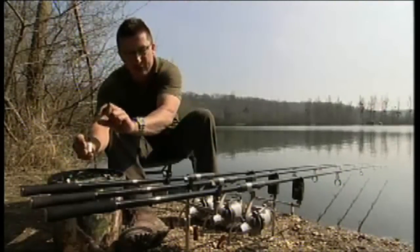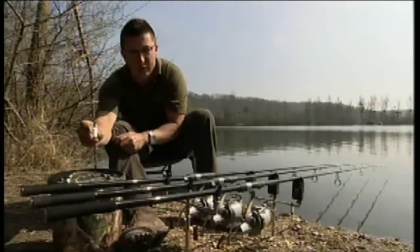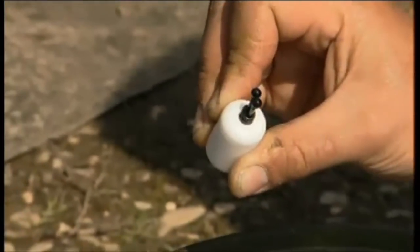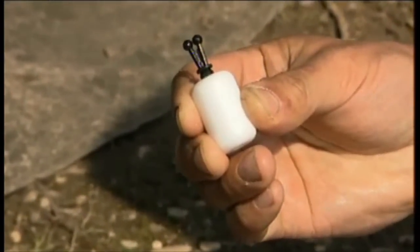So you can see, if you're fishing for little tiny twitches, you can see how much the line actually pulls forward rather than the bobbin just rising. So that's a nice little trick you can use. If you're fishing for finicky fish, that will definitely get you more on the bank.